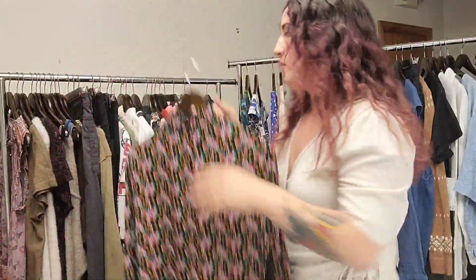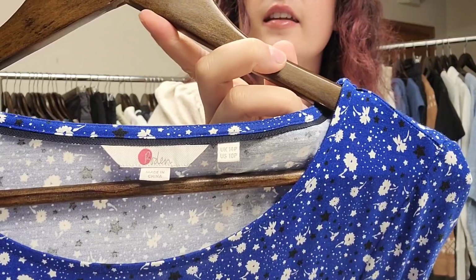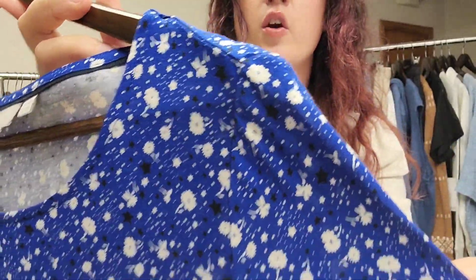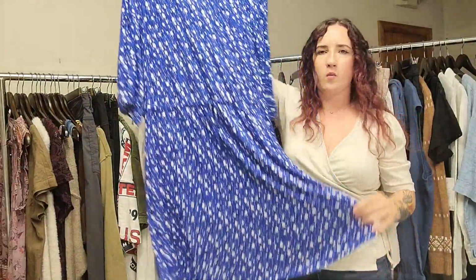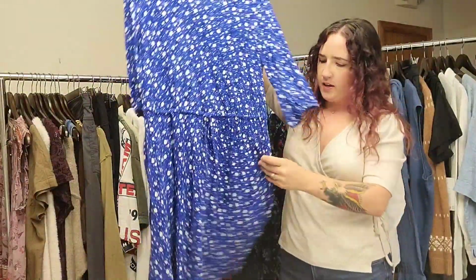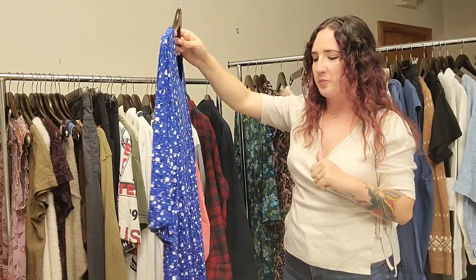So excited to find that one. And this one is more like a knee length, and it is a 10 petite. And it's got this really pretty cobalt blue, black stars, and white floral. And this one also has pockets. They all have pockets, so that's a plus. I'll make sure and put that in my title.